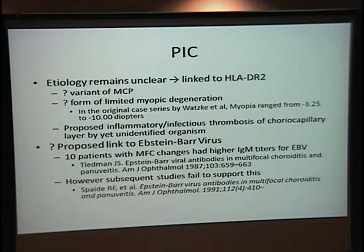A link to Epstein-Barr virus has been proposed as well. Tiedeman, back in 1987, did a study and showed that 10 patients with multifocal choroiditis had high IgM titers for Epstein-Barr virus, and so you'll still hear that today in the literature quite a bit. But a couple of studies since that point, and one of them I cited here was by Spaide, have not found that same finding. So it's been rather debunked a couple of times since then, and so not considered quite as much.